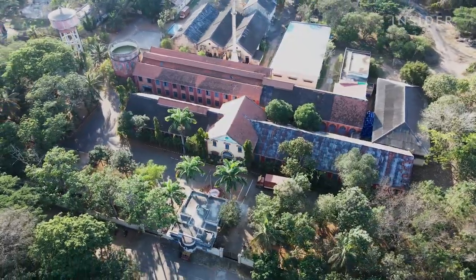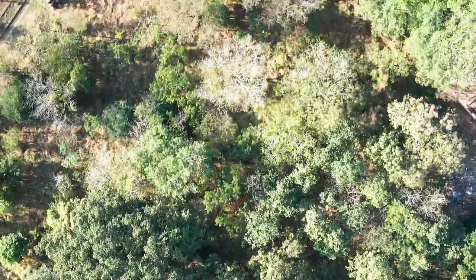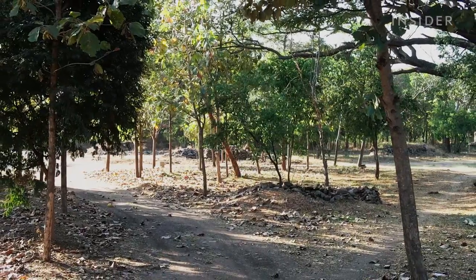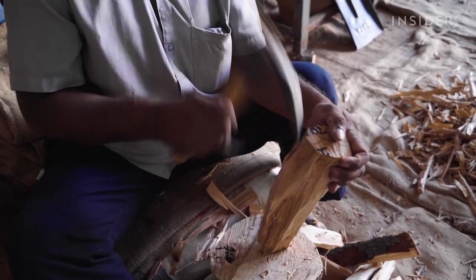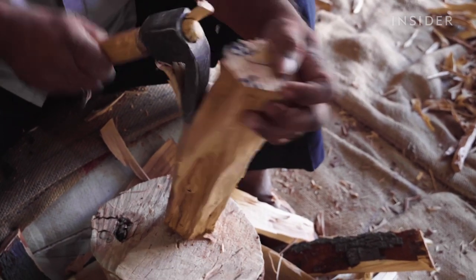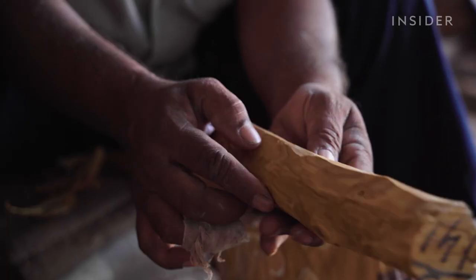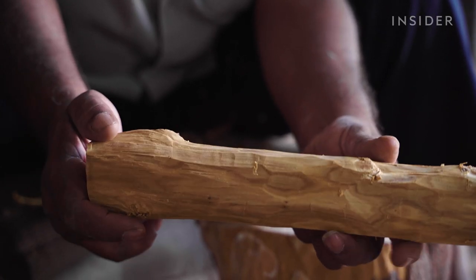But growing trees comes with the cost of protecting them for decades at a time, something that likely will still deter farmers. There are also the permissions growers need from the government, which slow down the process. It's uncertain if programs like this can return India to its old production levels. But at a minimum, the effort might help restore some of the country's lost sandalwood supply.